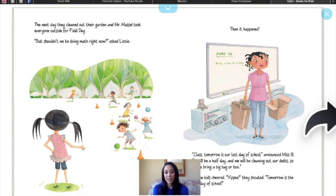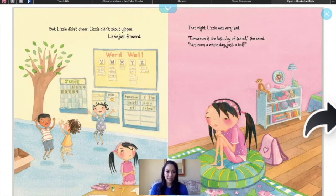All the kids cheered. "Yippee," they shouted. "Tomorrow is the last day of school." But Lizzie didn't cheer. Lizzie didn't shout yippee. Lizzie just frowned. That night, Lizzie was very sad. "Tomorrow is the last day of school," she cried. "Not even a whole day, just a half."